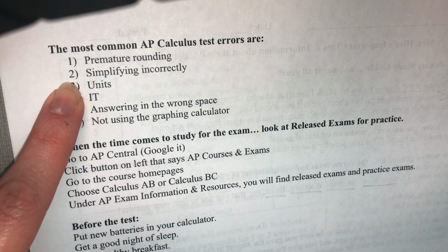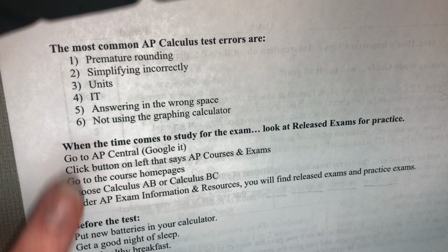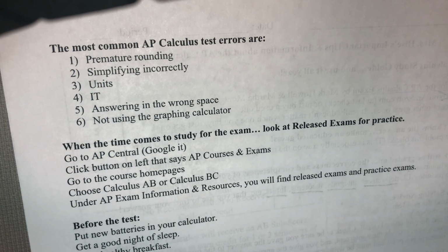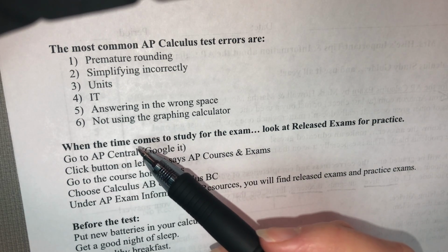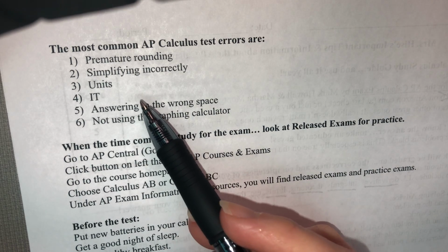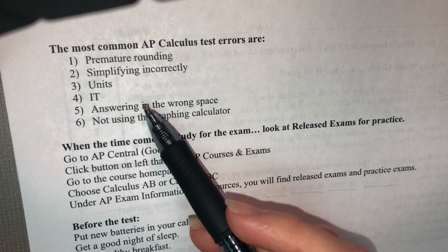Number 2, simplifying incorrectly. On the AP exam, you do not have to simplify your answers on the free response questions. So if you had the right answer and then you simplified it incorrectly, now your answer is wrong because they're going to take your final answer in your work. So just don't simplify so that you don't have to worry about simplifying incorrectly on the free response questions.